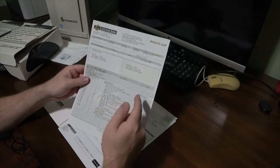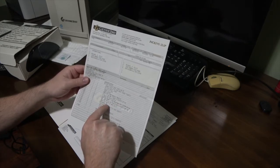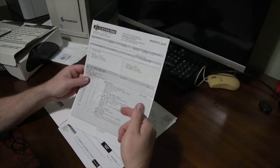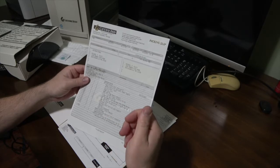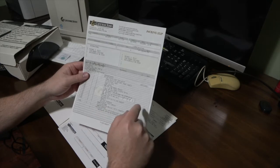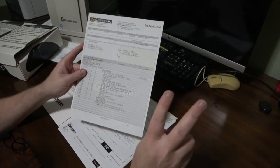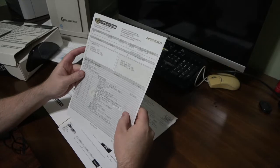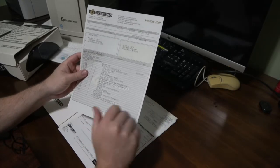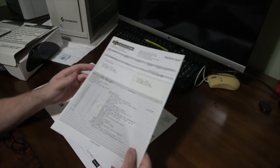P5-133 motherboard and processor, 2 meg EDO DRAM video card, Windows 95, the Gateway Gold service and support, manuals, 104 keyboard. It came with a Microsoft mouse, a Crystal Scan 700 monitor, which would probably be the 17-inch version, Microsoft Office 95 Professional. So that's pretty cool.